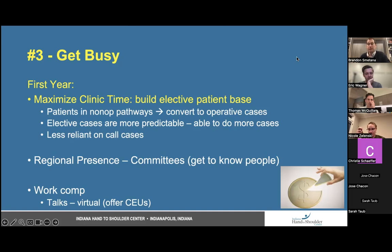The other thing to do as you get busy early on is develop a regional presence. That's meeting people, getting to know people, and that could be involved in committees, either in your hospital network, your own practice, or regional communities. That can be very helpful for meeting and greeting people.